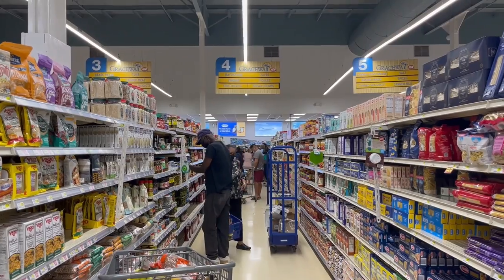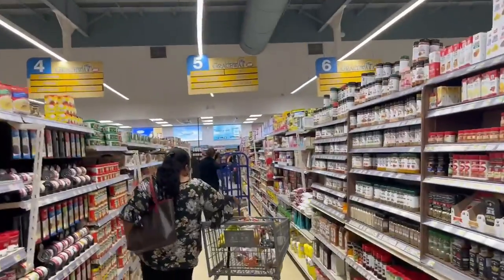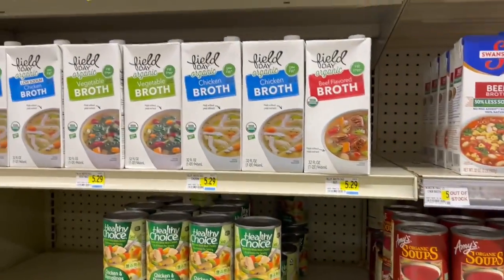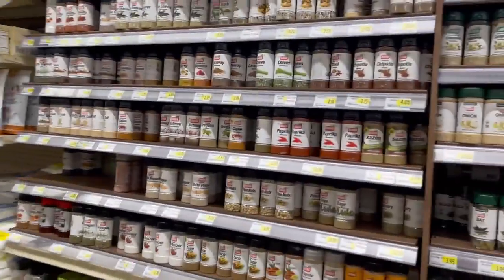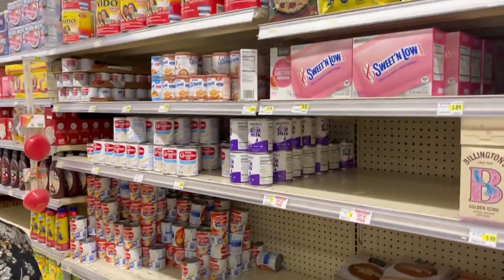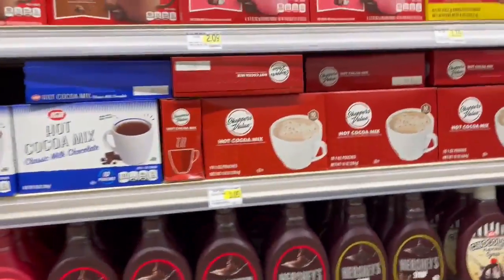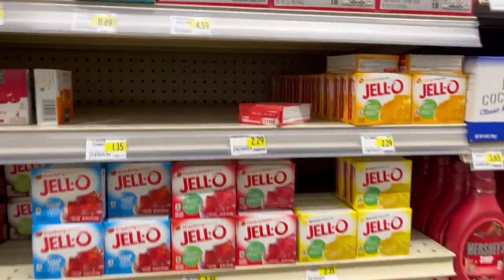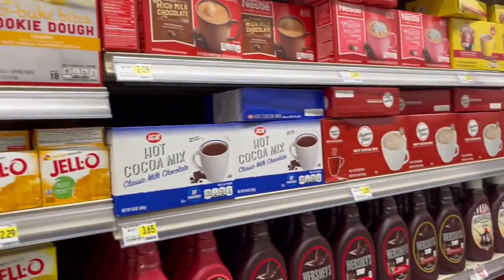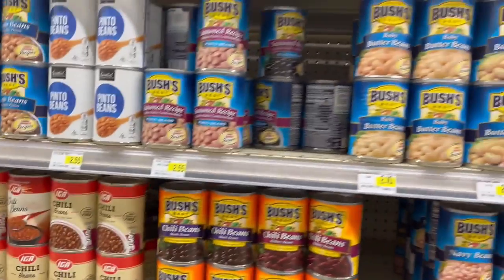In this aisle, you have all kinds of different pastas, spaghettis. You have all kinds of tin items through here, different types. You have different types of seasonings. You have different types of teas and coffee. And hot chocolates, all different varieties. All different varieties of jello. All different varieties of tin items.